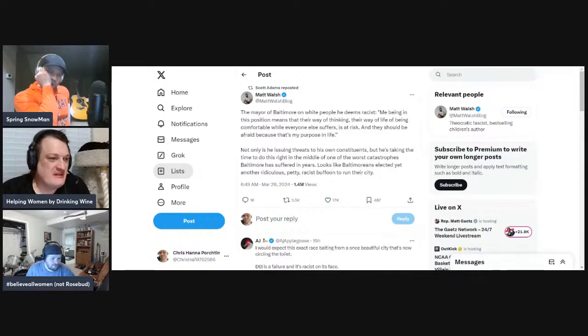So Matt Walsh here had a quote from that racist or DEI mayor. Well, I guess it's racist to say he's a DEI mayor. He says, "Me being in a position that means that their way of thinking, their way of life, of being comfortable while everyone else suffers is at risk. And they should be afraid because that's my purpose in life." Well, there you go. He's actually racist. The mayor, you hear that? White people are all comfortable.